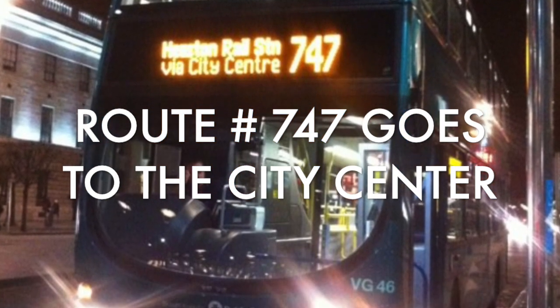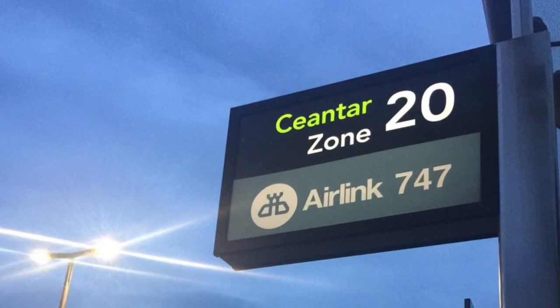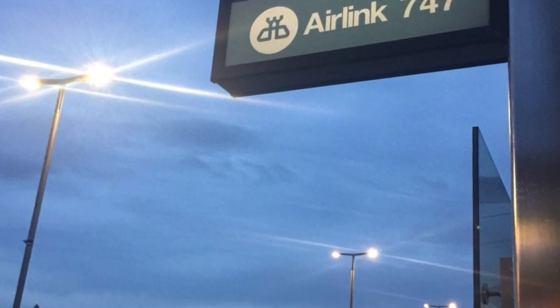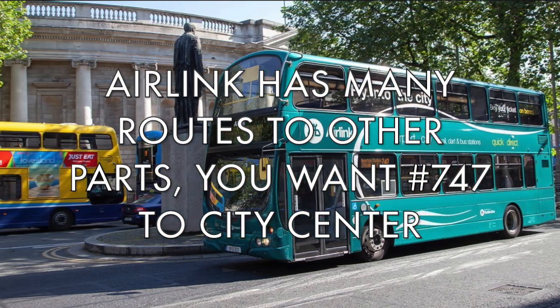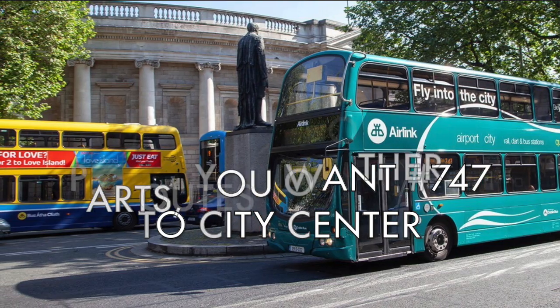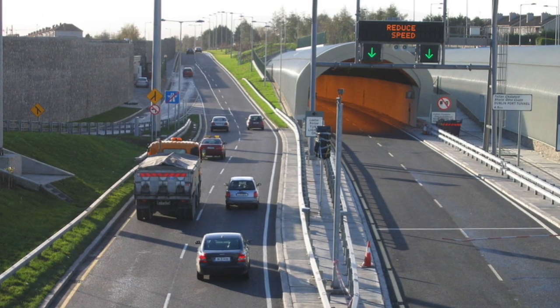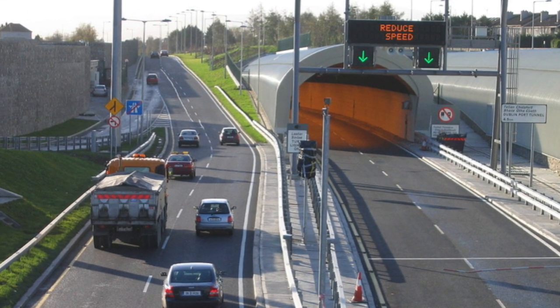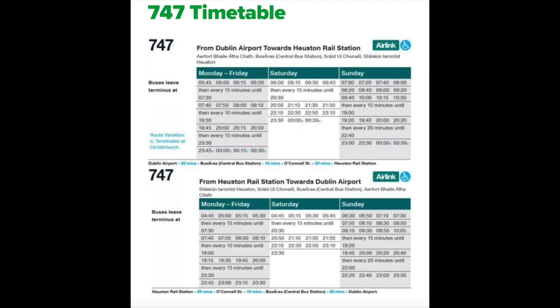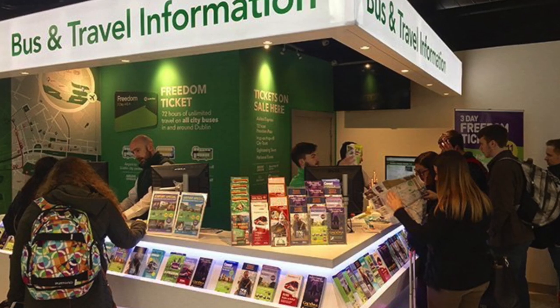Airlink Express. The Airlink Express route 747 is operated by the Dublin Bus, which also runs the city's public bus service. This is an express public coach service from Dublin Airport to multiple locations throughout Dublin city center. With the word express in its name, you ask, how can one bus be faster than another? Airlink Express uses the Dublin Port Tunnel to connect the city center, making the journey 40 minutes from the airport to O'Connell Street. Airlink Express operates 7 days a week from 5 a.m. to 11:30 p.m. Buses leave on average every 20 minutes and take approximately 40 minutes.